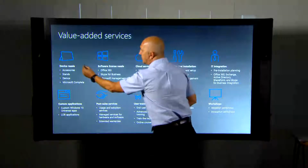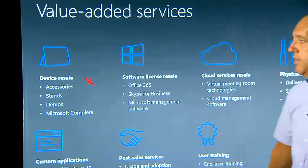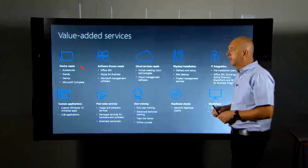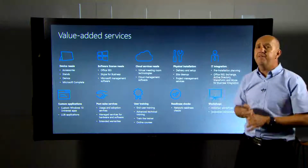So there is the device resale. So this is physically buying the device from a distributor and reselling it to your customer. There are stands, there are warranties, there are accessories. We mentioned in a previous module, make sure you include a couple of additional pens on there. And ensure you extend the warranty. There is a Surface Hub warranty which is now available for up to 5 years.